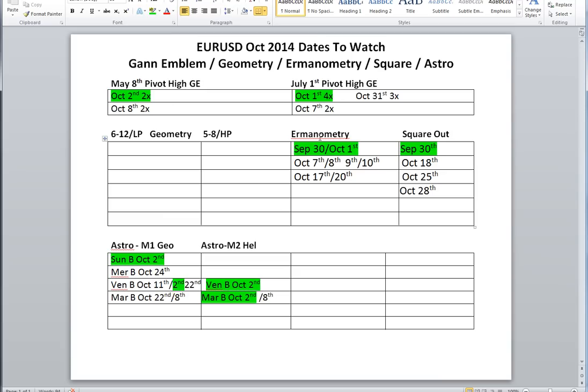Nothing on the square out. And on the Astro, you have a buy signal from the Mars planet, from the Geo and Helio on both the 8th. So you got 1, 2, I guess 3, 4, 5, 6 dates that are all vibrating with something going on. And then on the square out, pretty much nothing there, just only for the 30th. So let's see if this 30th will still hold as a swing pivot low.